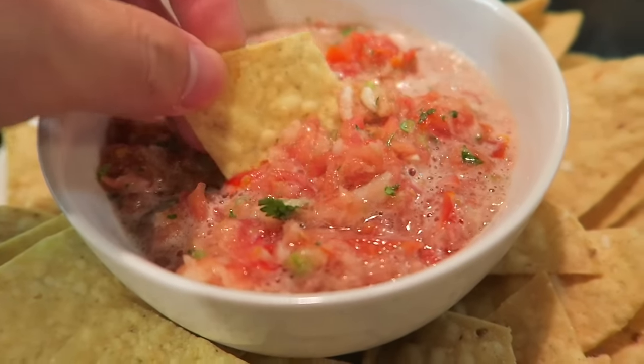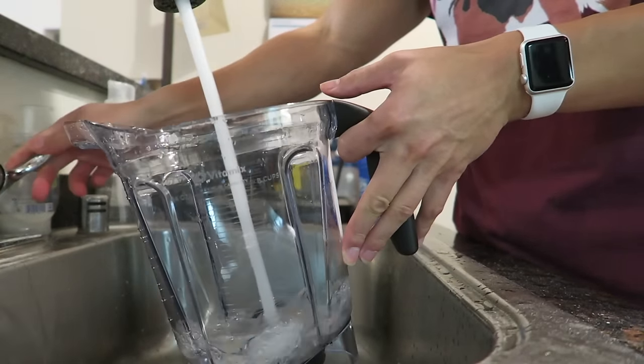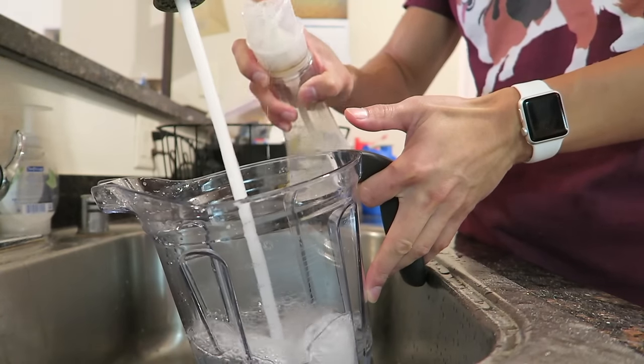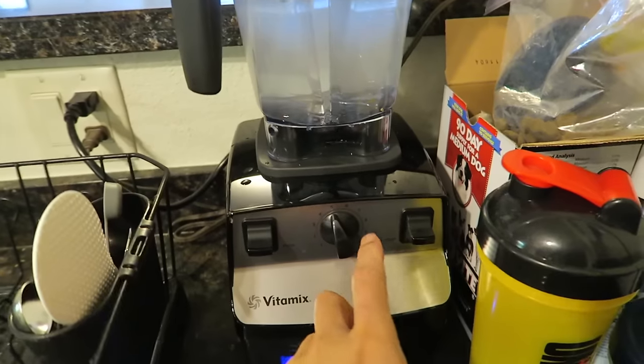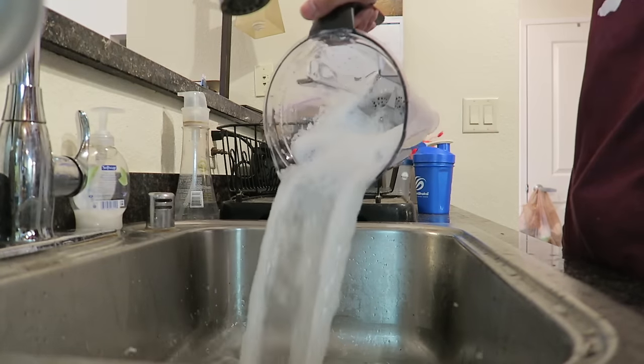Ooh! It's very mild. It's super fresh and super healthy. And then to clean it, all you do is fill this up with a little bit of water, stick some drops of dishwashing soap inside, and turn it on. Ooh, there we go.